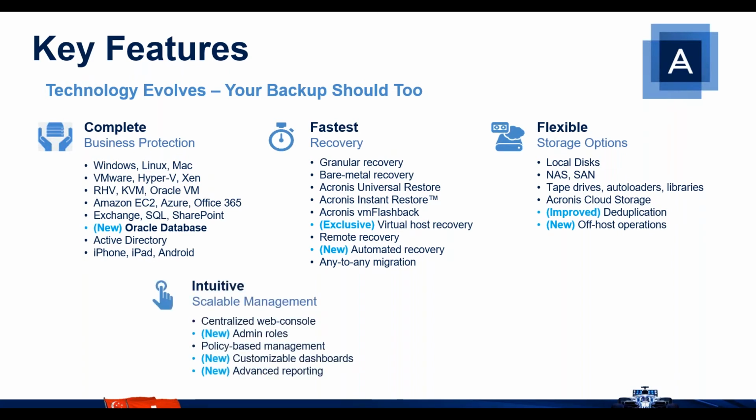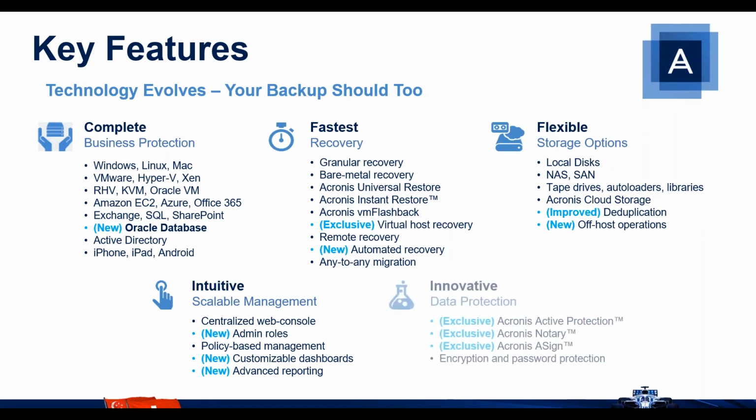We have some very, very cool things as well around management. So we've got a centralized web console, but what you can also do is administration roles. So your CTO or yourself can have the overarching administration, but let's say you've got a couple of satellite offices, or you've got somebody who just looks after your SQL databases. What you can give is their management based around that set of servers or that location. We've also got some very cool things like dashboards and advanced reporting, which I'm going to go into within the demo. And again, we have a development team which are always coming out with really cool stuff.